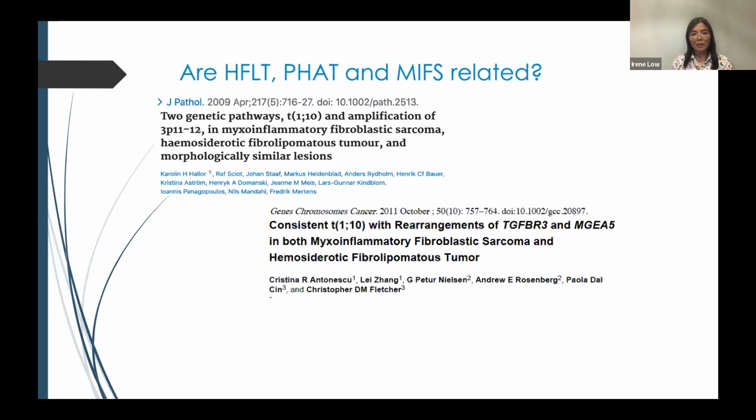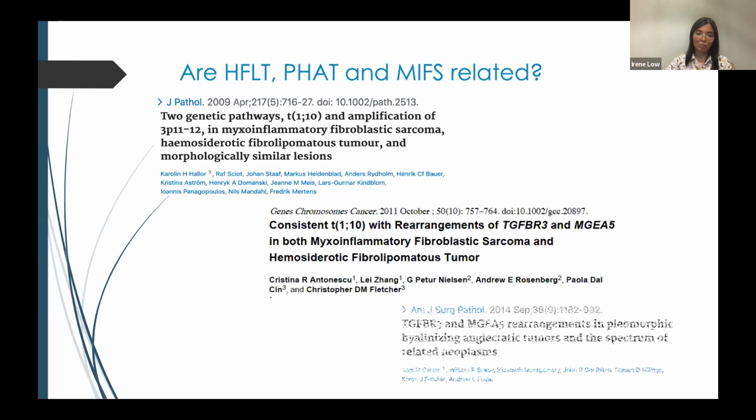And in their paper, they identified 4 cases of mixed inflammatory fibroblastic sarcoma, or cases that they've diagnosed as MIFS, that indeed had this t(1;10) translocation. Subsequently, Christina Antonescu and Professor Fletcher's group further studied this and also came to the conclusion that in both mixed inflammatory fibroblastic sarcoma as well as hemosiderotic fibrolipomatous tumor, in their study, a significant proportion of those, upwards of 80%, had this consistent gene rearrangement.